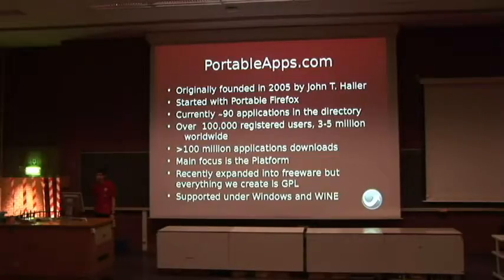We've had over 100 million downloads, with a rough 3 to 5 million users worldwide. It's hard to get a sure number on that, but we've actually got over 100,000 registered users on our forums. But our main focus really is the platform, and that's what I'm going to be talking about.